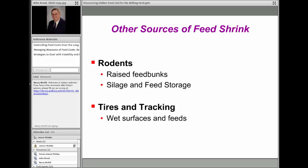And in doing that, they punch holes in the bag and lead to spoilage that way. So we've got to remember that there are a lot of other things that feed on our feedstuffs, and trying to keep those out of our commodity sheds should be a major concern as we try to control feed intake.